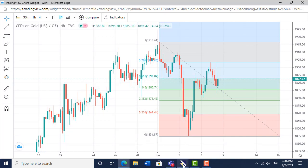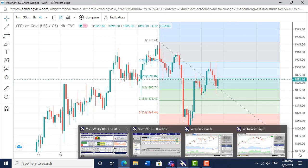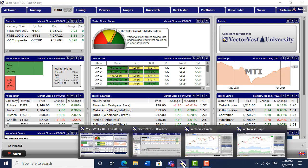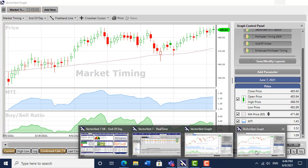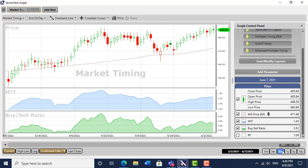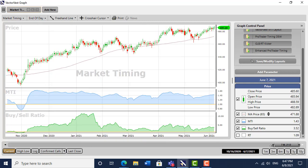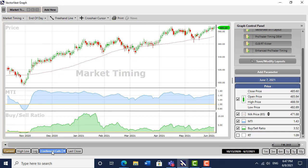If we have a look now at the UK market, and I think I've got the composite of the UK market here. Yeah, here we go. If we look at it over the last 6 months, that's the VectorVest composite of the UK. And the short-term trend is up, the long-term trend is up. The long-term trend has been up since last November, since just there.